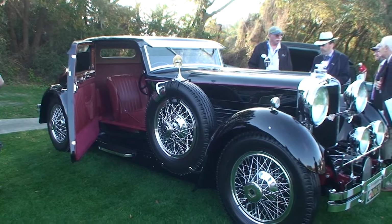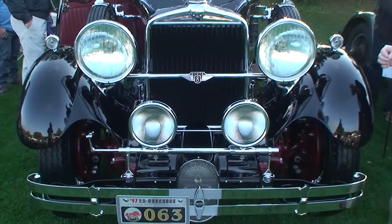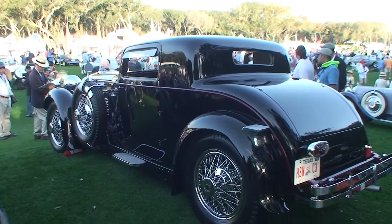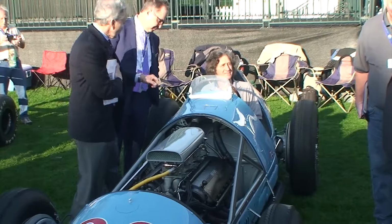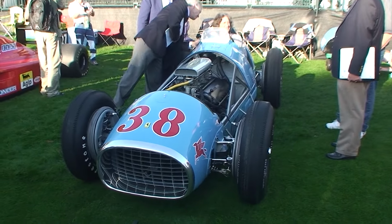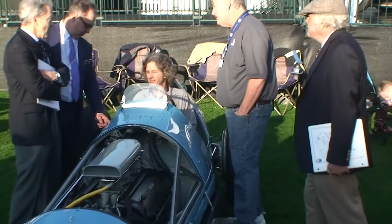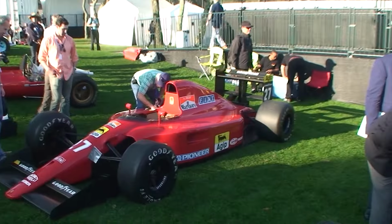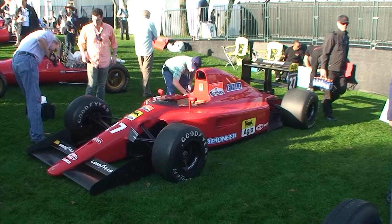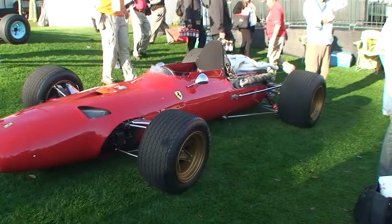This one being judged is magnificent. Gorgeous. Only supercharged Stutz. Indianapolis Ferrari, essentially. Here's Brian Redmond doing some judging. Sitting right next to it is this Alain Prost Ferrari, going up the line.